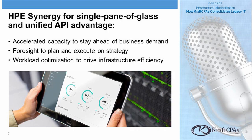Well, in my position, I want to always try and stay one or two steps ahead of where I think Kraft's business may be going. So I don't want my lack of planning or foresight to be the reason we don't get a large proposal or unable to deliver on an existing project. So Synergy gives me the ability to easily optimize our environment for any of those demands quickly and efficiently through its single management interface and unified API.